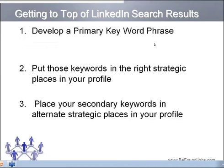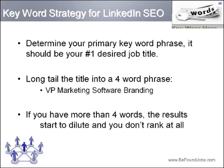The first is you need to develop a primary keyword phrase. What this means is we'd all love to show up at the top of the search results for lots of words, but if you try to do search optimization for multiple words, it won't work. You need to have a keyword phrase. You need to then take those keywords and put them in the right places in your profile. And then you need to develop secondary keywords and put those into alternate strategic places in your profile. Let's take a closer look at this.